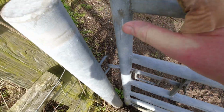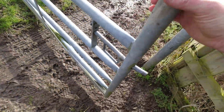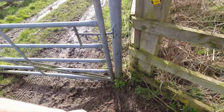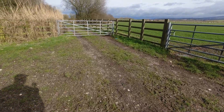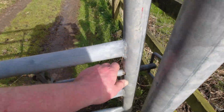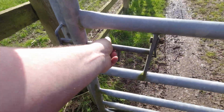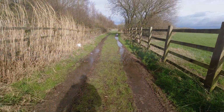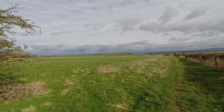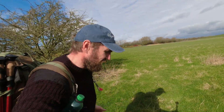Well, that's stiff. There we go. If in doubt, lift it out. Come on, this one's got to be better. Just take it away with you. Slides. I mean, what a change from all that urban. I mean, it's glorious. Glorious sunshine. No cows today, just sheep.